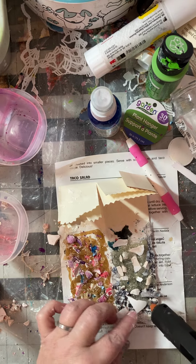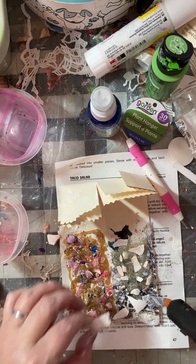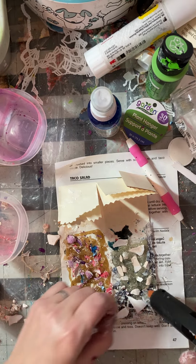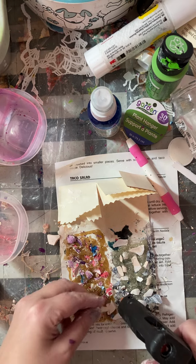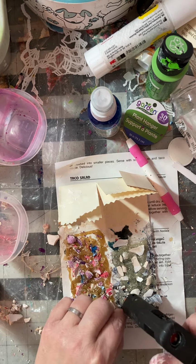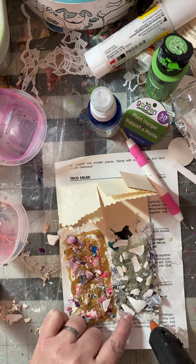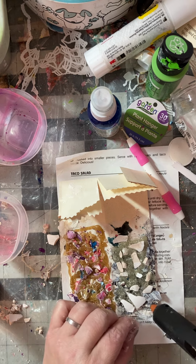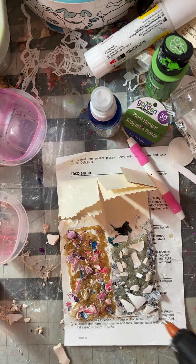The pieces are definitely getting bigger. Oh, that's too big. Well, we're running out of glue quickly. Running out of glue. This is going to look weird. That's all right, because I'll just go back and paint it. Right here, push the rest of the silver out.